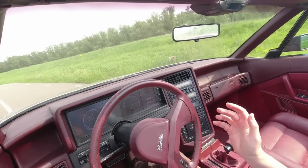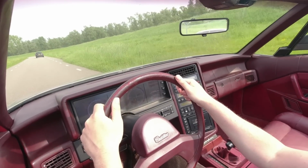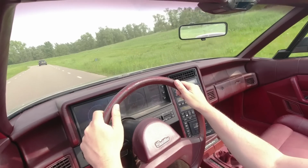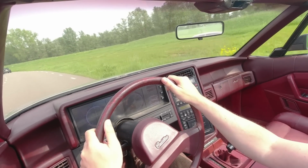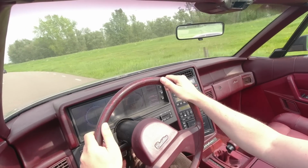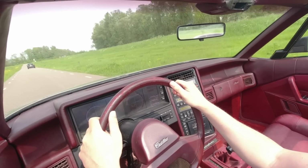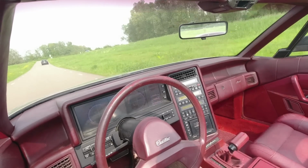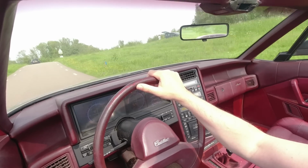Later ones had selectable dampers, so you could adjust the ride comfort. But this is like keeping it simple. This is a fairly early one, first year of production. And I like it a lot. It's so lazy when you want it to be lazy, and then when you put your foot down it just makes all the right noises. But even just pottering around it just burbles so sweetly.